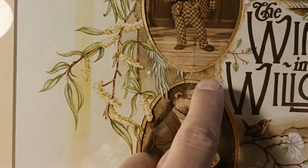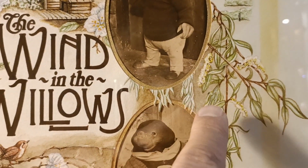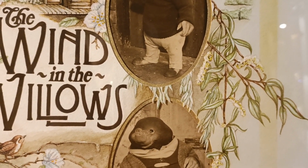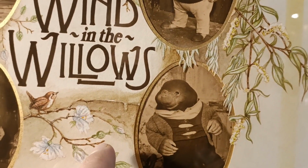That wash is also applied around here as well, between Toad and Badger and between Ratty and Mole here. So that's one of the main differences as well. In terms of detail with the plants, nothing seems to be added with that. It's just those branches really.